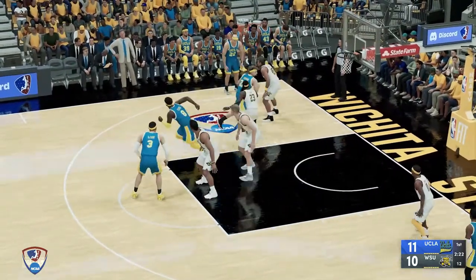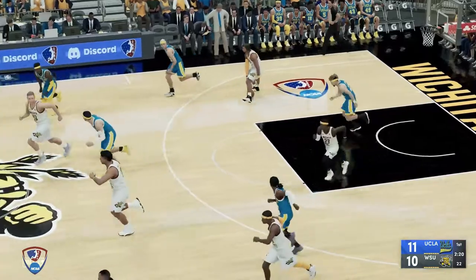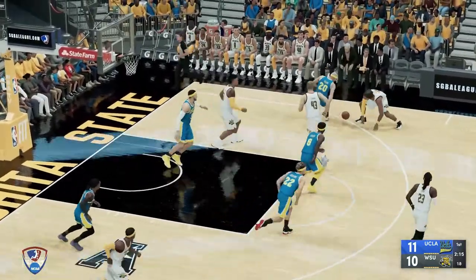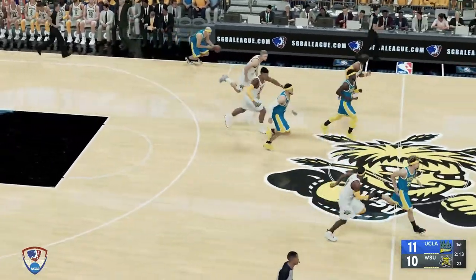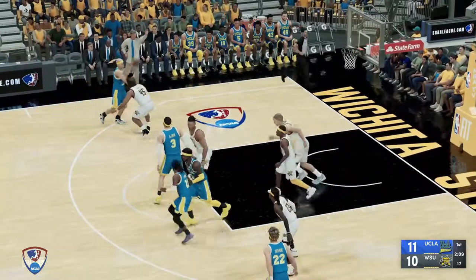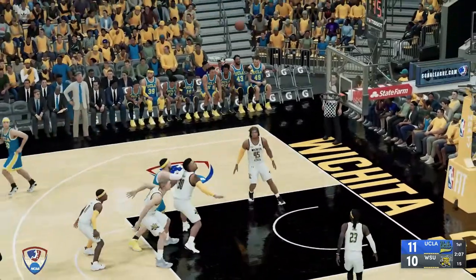Smith Rowe looking for a lane. Gets stripped. Great defense shown by both sides right now. Adams gets a steal. Doing his best Alex Caruso impression. The bald head and the headband, the boot.